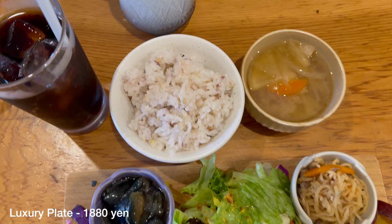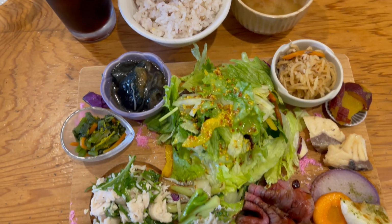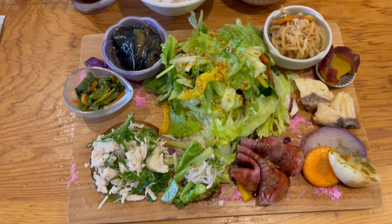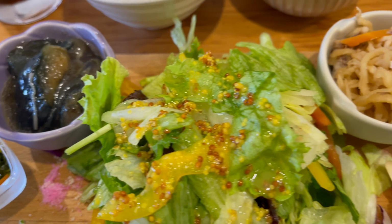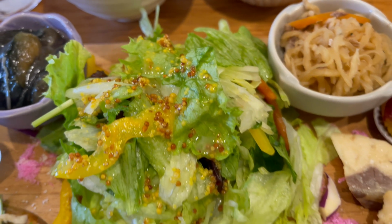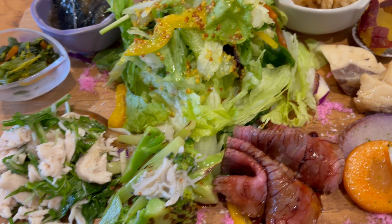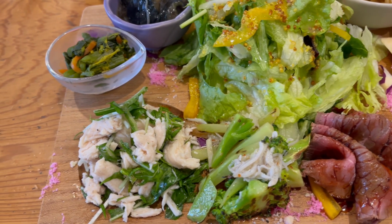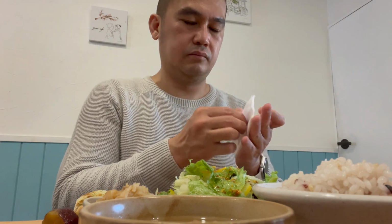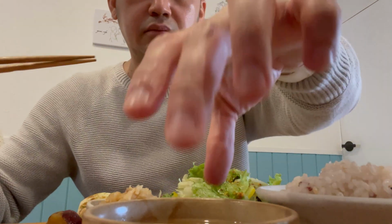Nice dashi stock there. Then a huge wooden plate served with a variety of dishes comes with an explanation from the cafe staff. Colorful seasonal vegetable salad, roast beef, chicken, dried mackerel, fried eggplant, sweet potato, and other side dishes. This is a colorful feast that I cannot wait to try. Let's dig in. Itadakimasu.